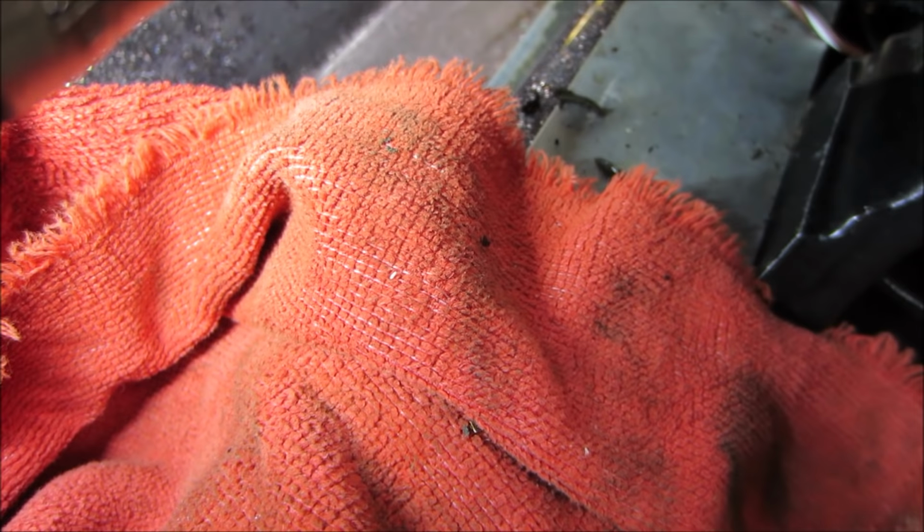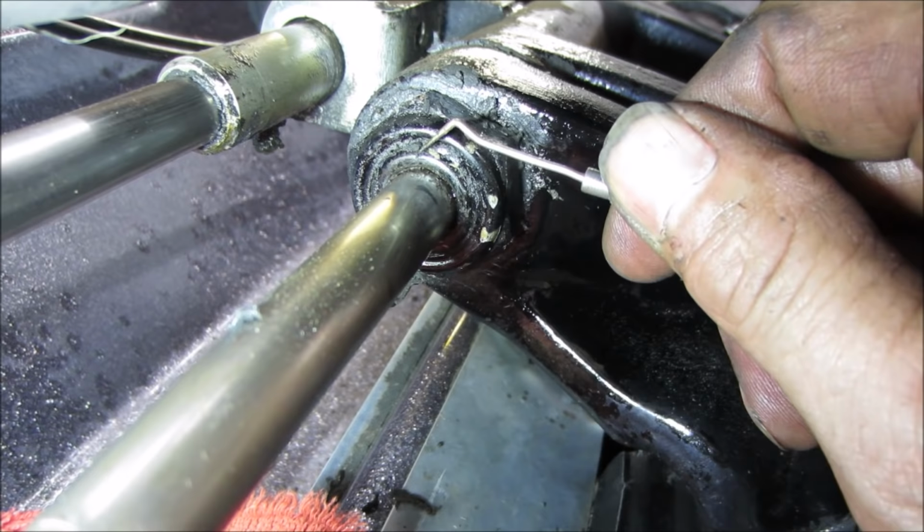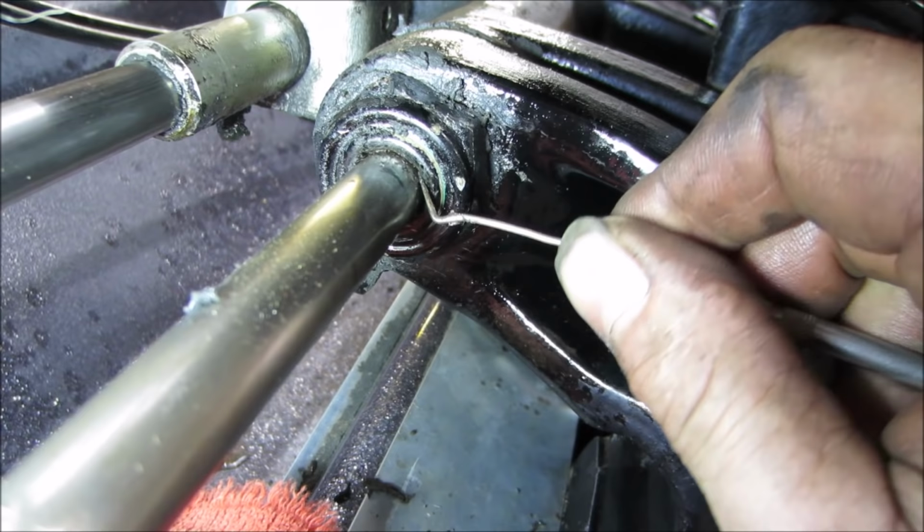Be nice if that is just a seal stuck in the end right there. We can get that out of there, can't even see. Maybe this is a seal right here. I think it's not that, I think it's just the end of the threads. That's all that crap. Yeah, if that was a seal, it would be awesome, but I don't think so.